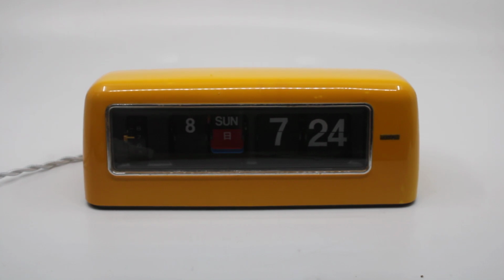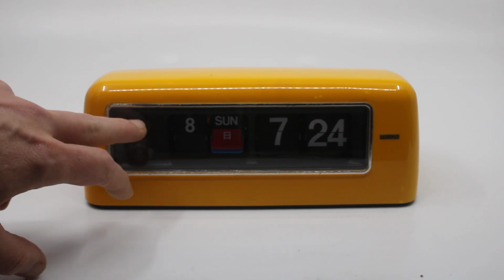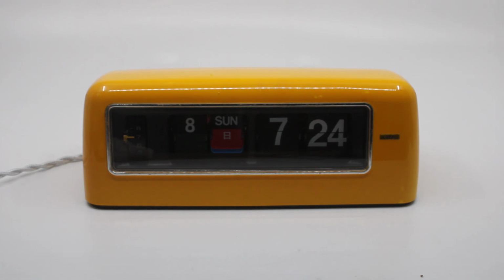This is a short descriptive video about one of my favorite Copal flip clocks. Not the favorite one. That would be a mix between the 701 and the 703. This is the 707, basically, let's say the successor of the 601, 602, but then with an added alarm. So it's slightly wider as well, slightly bigger.